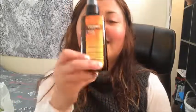It's in Shoppers, and I think it costs about $9.99 if I'm correct. I'll double check and write the price down below here. But usually if you can catch it on sale and you have problems like mine where your hair is color treated and you want your hair to look a little bit more in place, I recommend this.